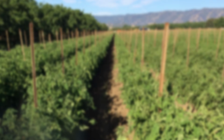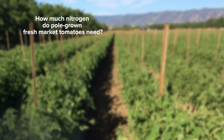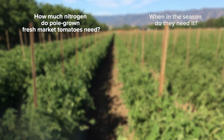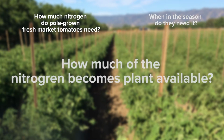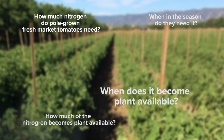Tomatoes are well loved by many, yet for organic farmers, there's little information available on organic nitrogen management for production in California. Some basic information to have would be, how much nitrogen do pole-grown fresh market tomatoes need? And when in the season do they need it? And then there's the aspects of the organic soil amendments, such as how much of the nitrogen becomes plant available, and when does it become plant available?